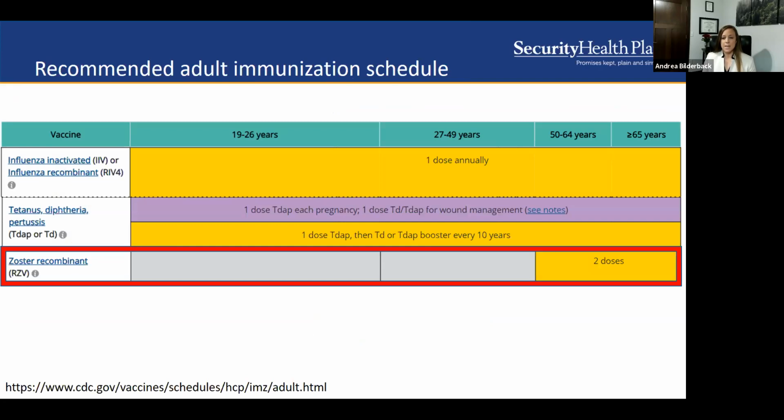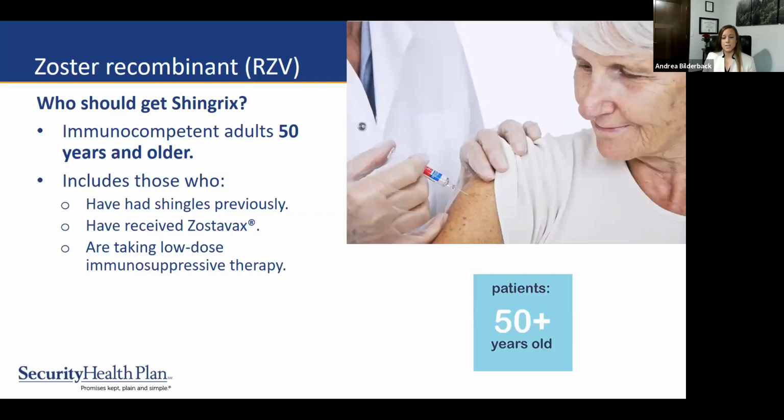So besides the flu vaccine and the tetanus vaccine, the shingles vaccine is probably something you've heard about. As you can see from the table, everyone 50 and older is recommended by the CDC to receive 2 doses of the recombinant zoster vaccine, also known as Shingrix. So shingles, as you may have heard, is a very painful skin rash that usually develops with blisters. It's also referred to as herpes zoster. And your risk of getting shingles increases as you age. The most common complication of shingles is a long-term nerve pain that's called postherpetic neuralgia.